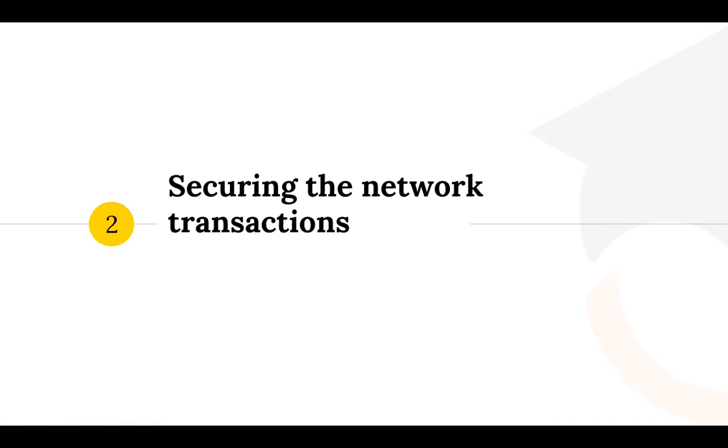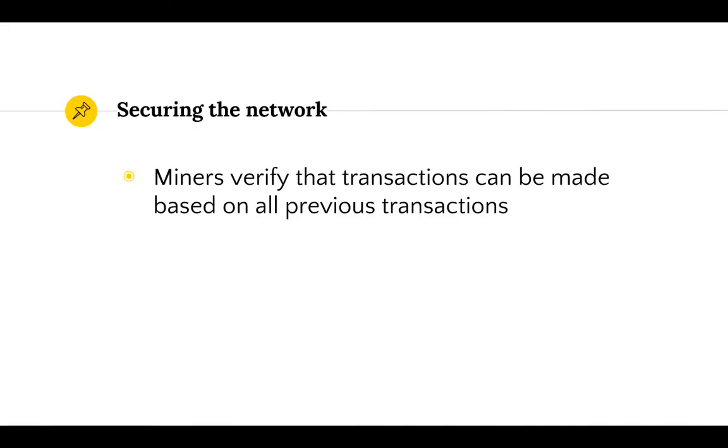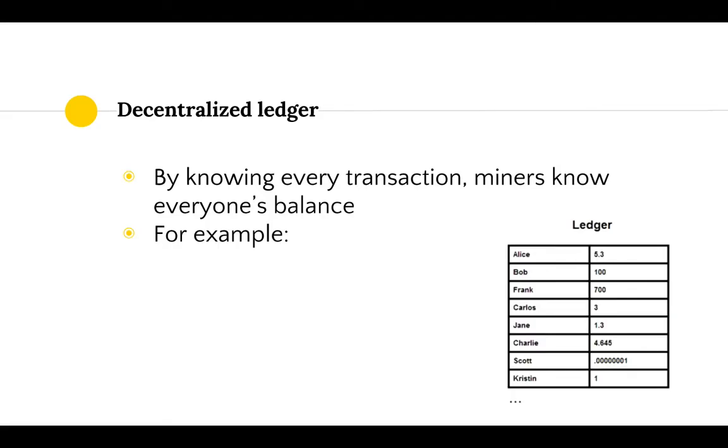So a little more detail on securing the network's transactions. The miners verify that transactions can be made based on all previous transactions. Just like we said before, there's no bank accounts. The miners just have all the previous transactions and can gather how much money you can spend. There's a decentralized ledger, and by knowing every transaction, miners know everyone's balance.